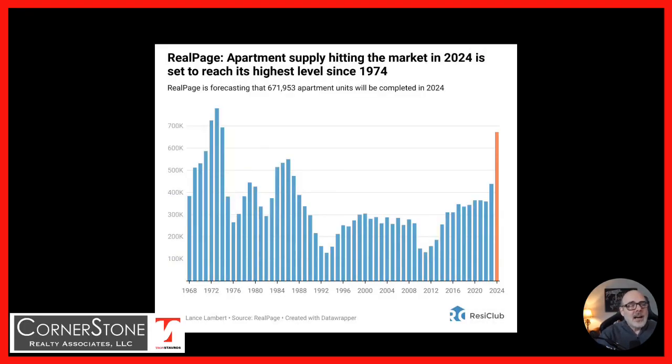Lastly, I recently did a video talking about how many more apartment units are coming on the market in Knoxville and Farragut. And this data shows that it is happening nationwide. There's more supply of apartments hitting the market in 2024 than we have seen since way back in 1970. So that is good news for renters because more supply will bring rent down.